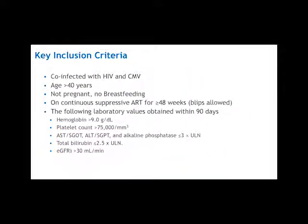So, key inclusion criteria, I kind of already told before: co-infected with HIV and CMV. Okay, you know what? I told you 18 before, but in reality it's 40, and now I tell you why. Now I remember, the SASC made us change that on the last iteration, because they were afraid that younger people might not have enough CMV going on and CMV-specific T cells and end-organ disease and inflammation to see a difference. So they wanted us to focus on a population that was more likely to have inflammation. Sorry about that. It just came to my mind right now because that was the last-minute change from the ACTG.